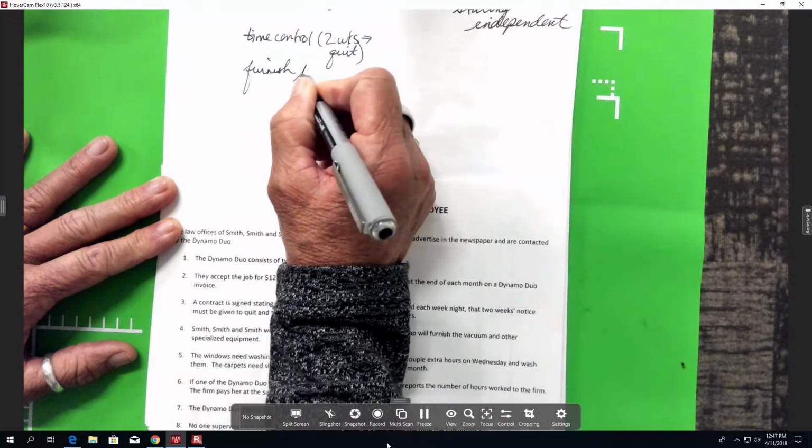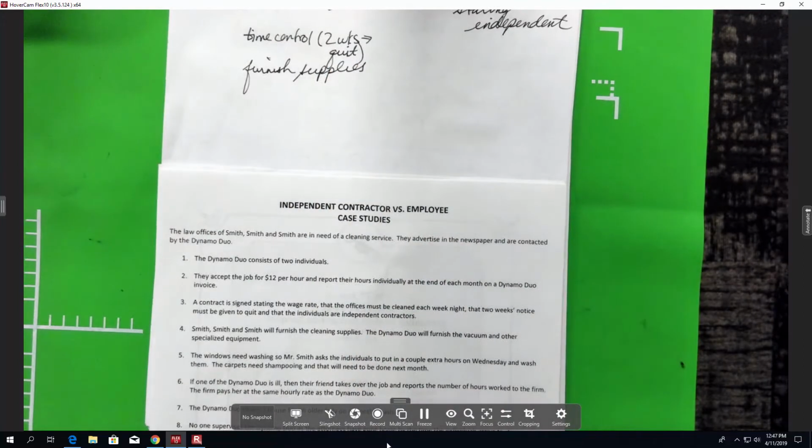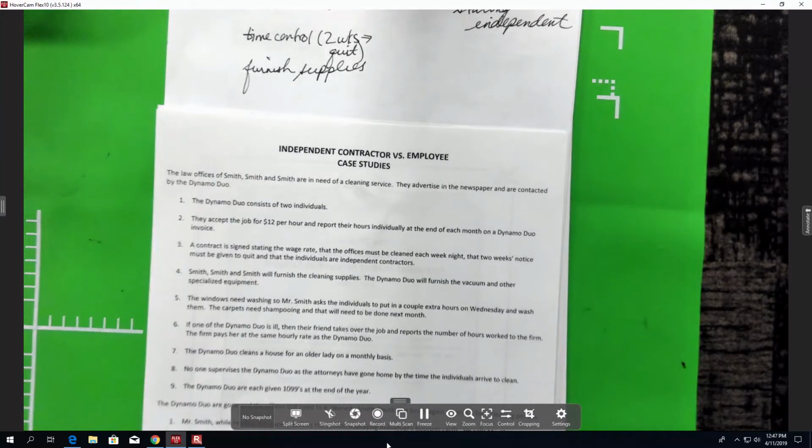Okay. And then the Dynamo Duo vacuum and other specialized equipment would be independent contractor. And furnished equipment. Yeah, so is equipment different from supplies? How so? It's like their investment, right? One more time. Their investment.